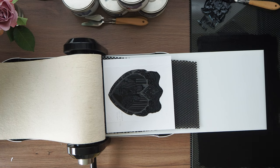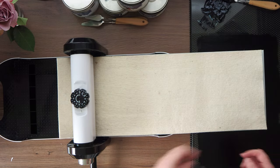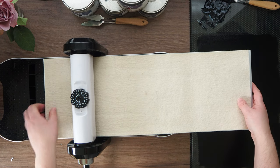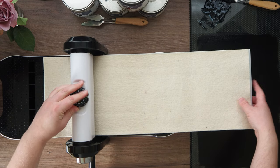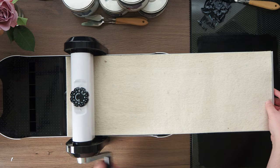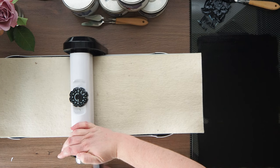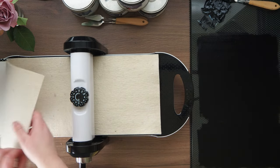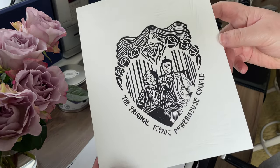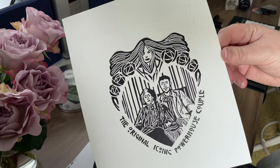So now I'm going to print on some Strathmore printmaking paper. I just want to make it a little bit tighter. There we go. Nice crisp print. Now I know it's not central to the paper, but I can always chop the paper down. But that's how it should look.